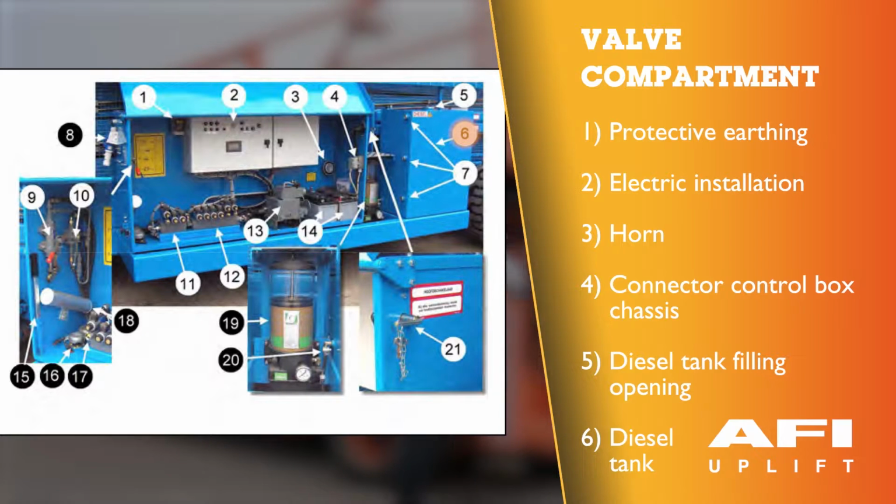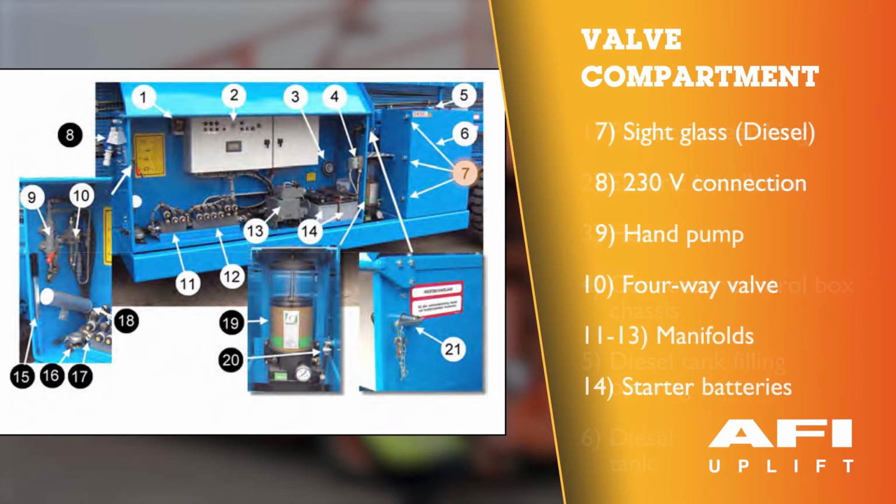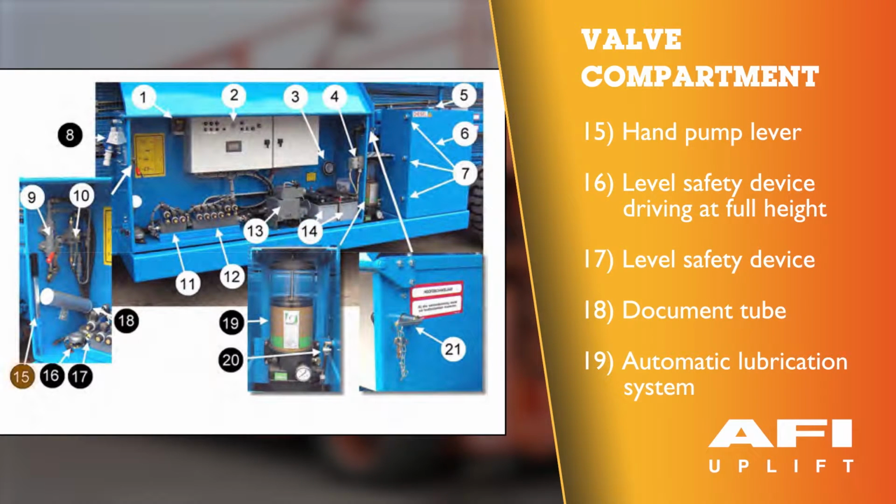6. Diesel tank. 7. Sight glass for the diesel tank. 8. 230 volt connection. Number 9. Hand pump. 10. 4-way valve. 11, 12 and 13 are manifolds. 14. Starter batteries. 15, and it's the hand pump lever.